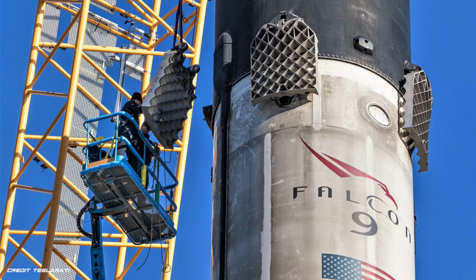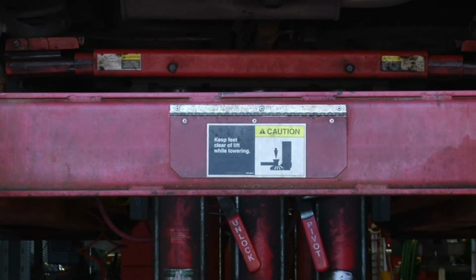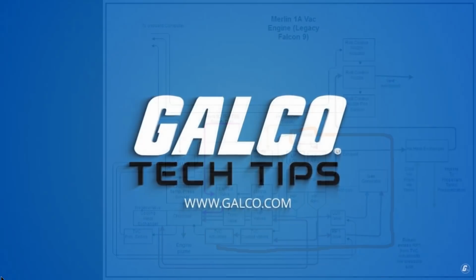That's where hydraulics come in. Hydraulics is the science of using high-pressure fluids to move heavy loads. We saw high-pressure RP-1 come into this vector control valve and actuator system. By directing the flow of high-pressure fuel, the engineers of the Merlin engine are able to move valves and other parts of the engine. By varying the amount of high-pressure fluid that goes to the low-pressure valves, we can open or close these valves. Let's take a quick look at how this works.